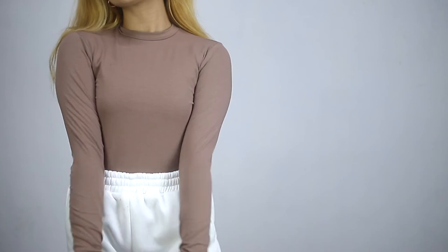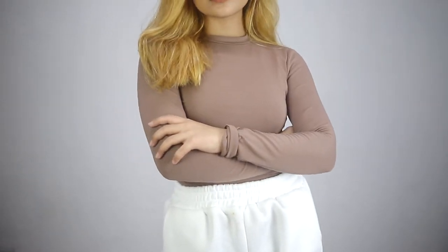Okay, so I got this one in medium. This is really high quality. Like it is one of my best purchases. Then actually when I bought this on 11/11, this is the only remaining color na nandun. But when I checked again, meron ng white, gray, and black.